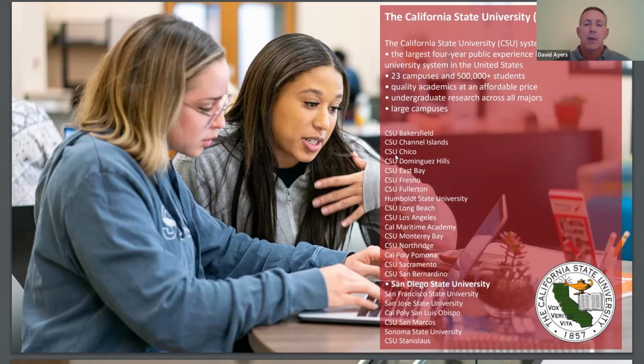And so just to back up just a little bit, in the 1960s, so about 50, 60 years ago, there was only one university system in California. And then the California state government split it up into the UC system and the California State University system. And then we've always had a community college system. So again, 23 campuses. You might know some of these names, like San Francisco State or Cal Poly, San Luis Obispo. There's quite a lot of institutions here.